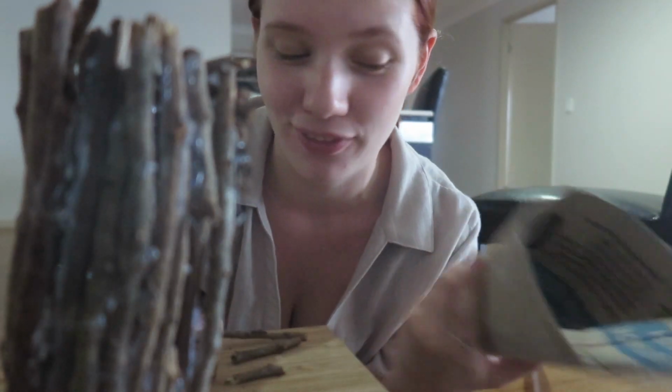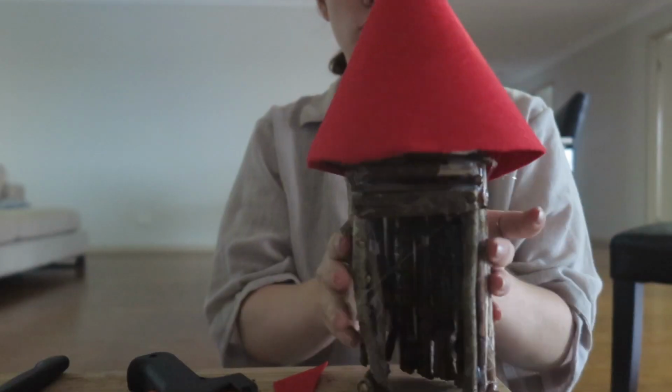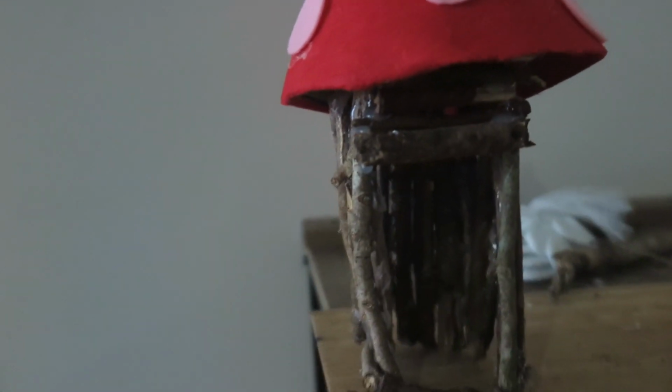And now I've gotten some cardboard. I'm going to try and make the roof. Okay, so I think it's looking pretty good. I think I'm done. And I'm going to buy some green moss, like fake moss from Bunnings today when we go pick up Lila, which we're about to go do.